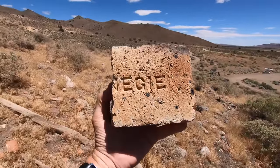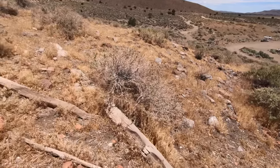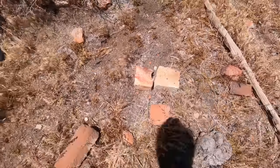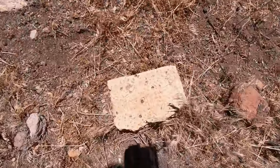Look at this. This says, I think it said Carnegie. Oh, that could have. Oh, here. Look. Is that the other half? Well, it shows C-A-R. Oh, there you go, Carnegie. But why did Carnegie make bricks? Huh. Oh, here. That one, too.